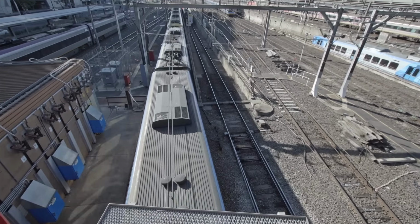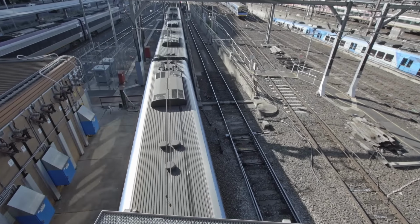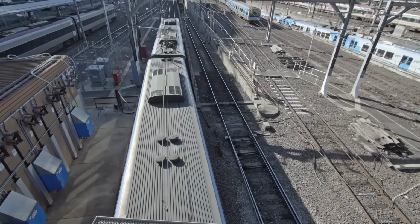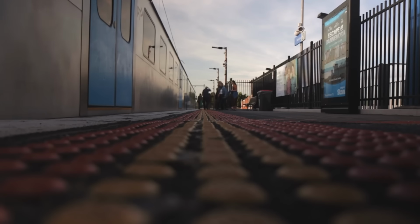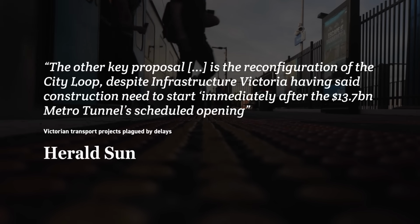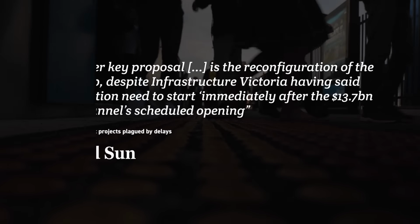A report released by PTV from 2012 suggested it should be started by at least 2032, and while the project does continue to get mentioned in plans for the future of Melbourne's railways, we still don't have a concrete start date. In 2021, Infrastructure Victoria called for work on it to begin as soon as construction on the Metro Tunnel is completed, and that's coming up soon. So, in my view, the Victorian government should be getting preparations well underway.